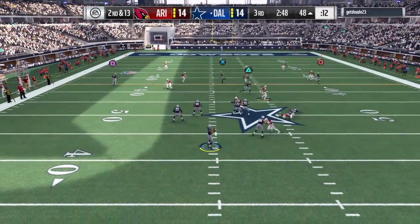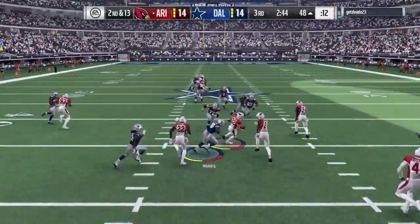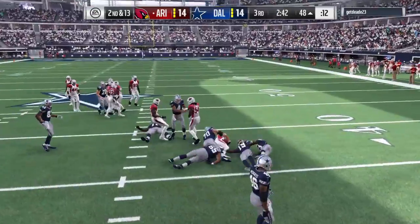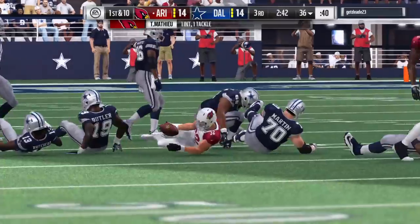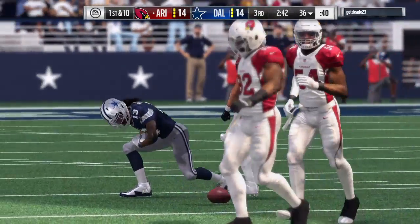Second down. Prescott, into double coverage, and it's intercepted. It's the Honey Badger, Tyrann Mathieu, and he's able to take this one back to the 36-yard line. And the Cardinals are getting set to trot out there now.